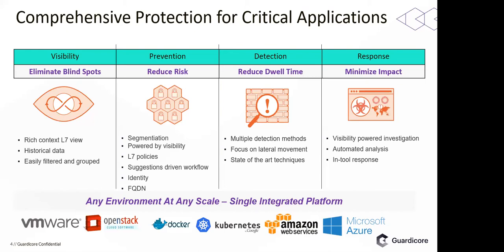We have wizard-driven workflows, and we just recently released our artificial intelligence, our AI, to help automate some of the segmentation. We can take it up to identity.